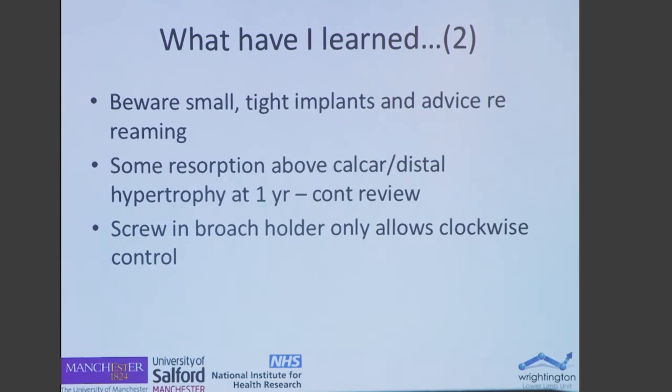So the positives, the negatives: beware of the small, tight femur with small implants butted up against the femur, and really listen to the advice with regards to reaming from the engineers. I have seen some resorption above the calcar and some distal hypertrophy. Again, I think that's a distal filling and overload phenomenon, and that needs to be continually reviewed.